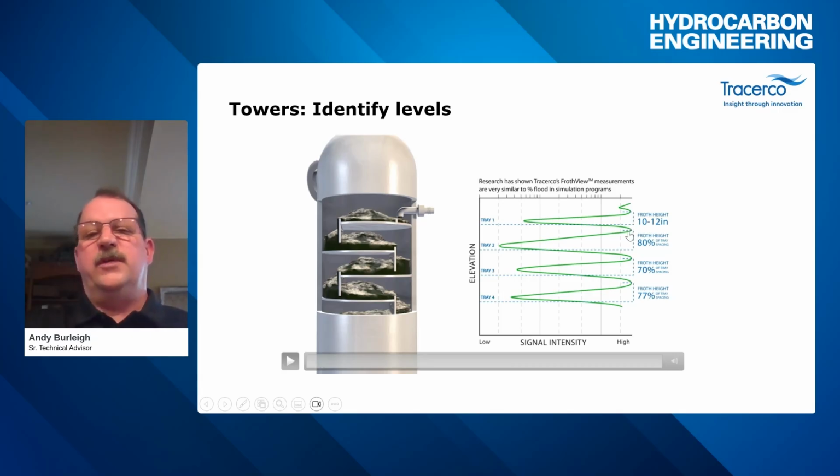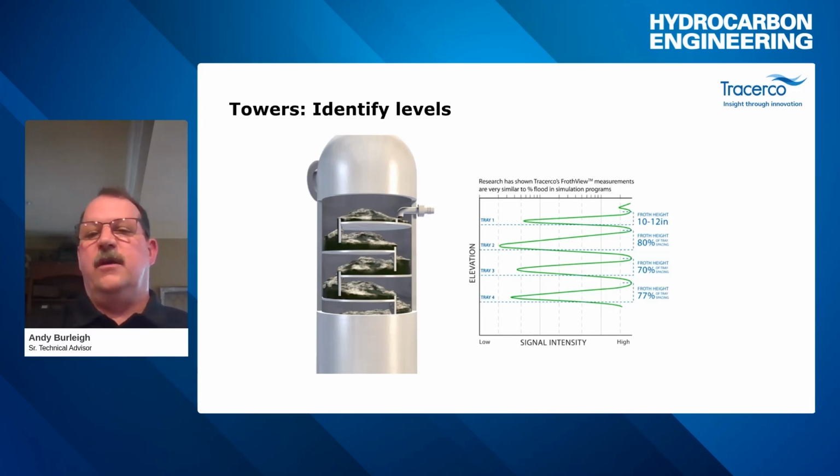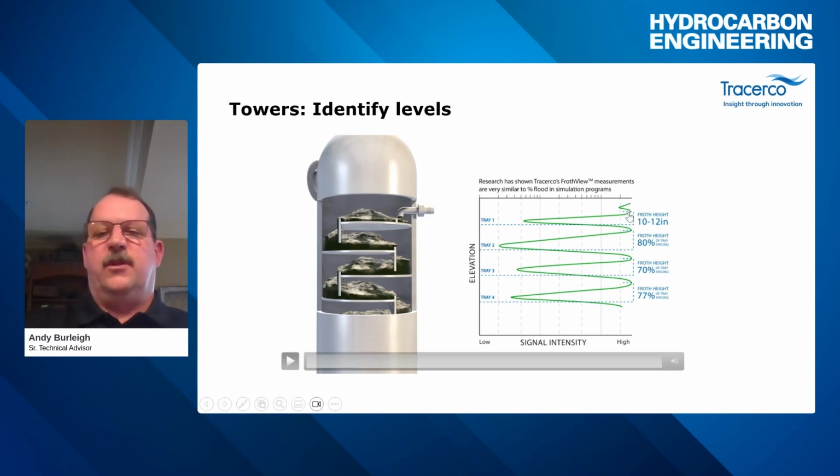The reason we scan parallel to the downcomers and not through them is because you want to see if you have good liquid vapor disengagement underneath each tray, which would be shown by the scan snapping back to the right. When we look at these scans, there's a few different things we look at.